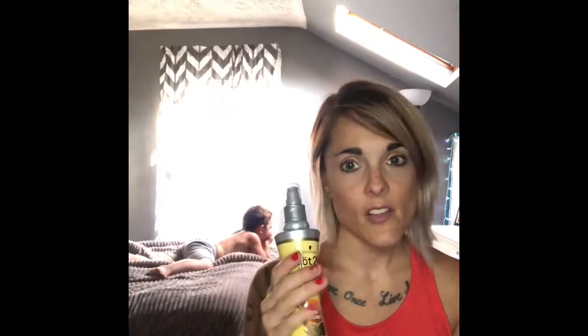Again, my hair is still really healthy, and I bleached it twice in the last month. My hair is really good and intact, so this stuff has to be doing its job somewhat. But I like it a lot. I've been using it for a few months now, so it's definitely worth talking about. Moving along.